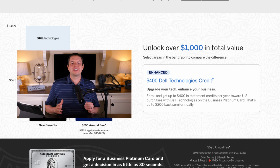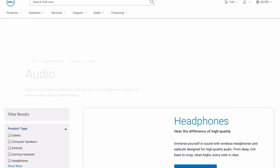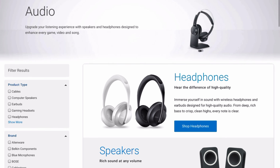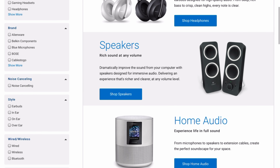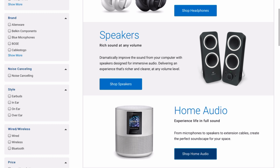And you may look at that and say, well, I don't spend that much money on Dell, but when's the last time I shopped at Dell.com? $400 a year, that's a lot of money. And even if you're not interested in purchasing storage, hard drives, computers, headphones, anything like that for yourself personally, think about how many gifts you could give at Christmas time with free money, all right? So even if you don't use it yourself, you've just saved yourself a lot of money when it comes to holiday time. So don't just look at it for yourself, look at it for everybody else, and they don't have to know that their gift was free.